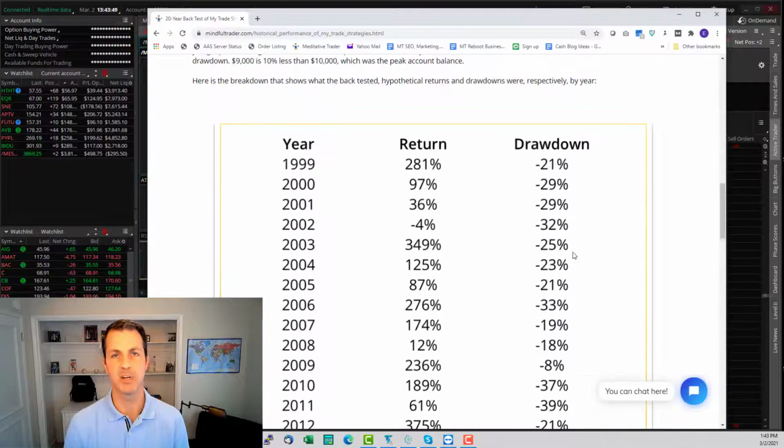I now want to point out the drawdown. I want to make sure you know what a drawdown is. A drawdown is how far your account balance goes down from its peak value. I want to give two examples of how it works. Let's say you start out with $10,000 in your bank account, and right when you start trading, you lose $1,000 immediately. That would be a 10% drawdown because your account balance would have gone down to $9,000, which is 10% lower than its peak value. Okay, so that's how a drawdown works.